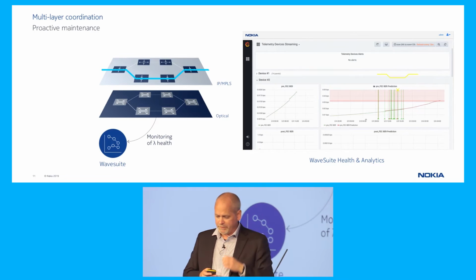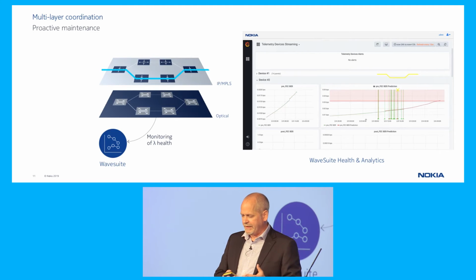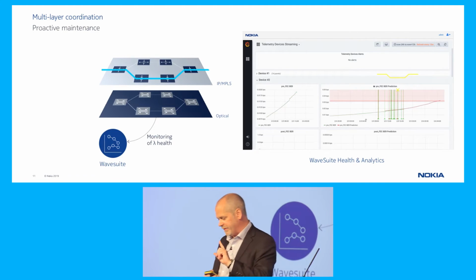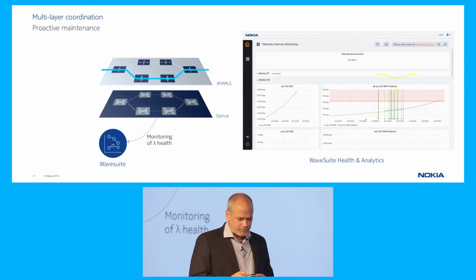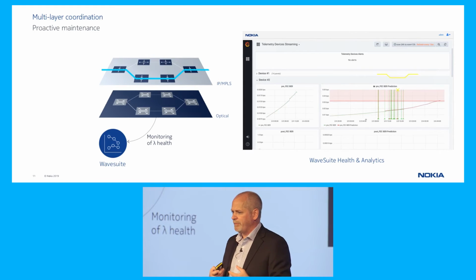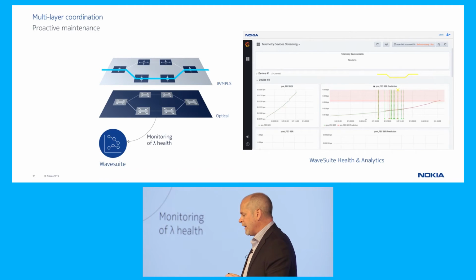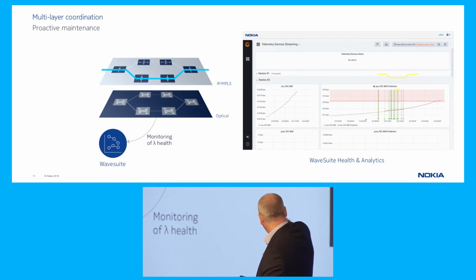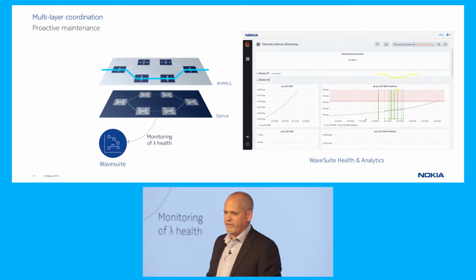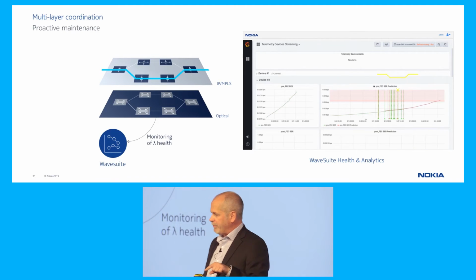And then there's the notion of proactive maintenance. I think I talked a bit about this on the previous chart, but this is a little bit different, I apologize. What's going on here is, as I said, we've added telemetry at both the IP and optical layers. This is an example of what we can do, which is monitoring what you see here. It's hard to see because the chart's so small, but this little green graph is monitoring the pre-FEC bit error rate. It would be corrected by the FEC algorithm at the optical transport layer, but that pre-FEC rate is going up.